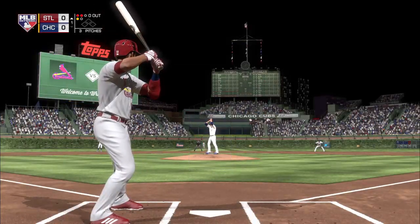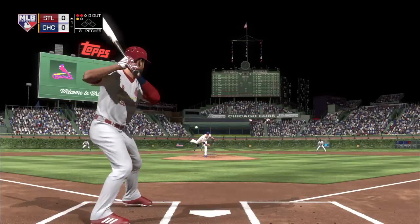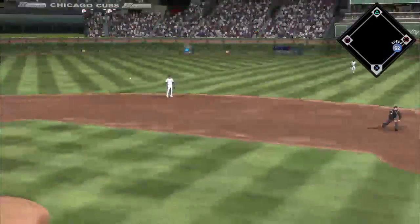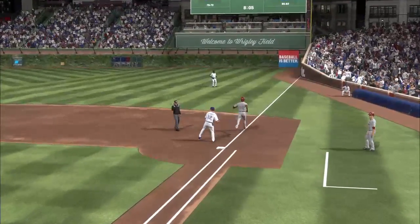Striding in, Jose Martinez. And as you take a look at the splits here, he's actually better against right-handed pitching this season. And a good throw gets him 1 gone.